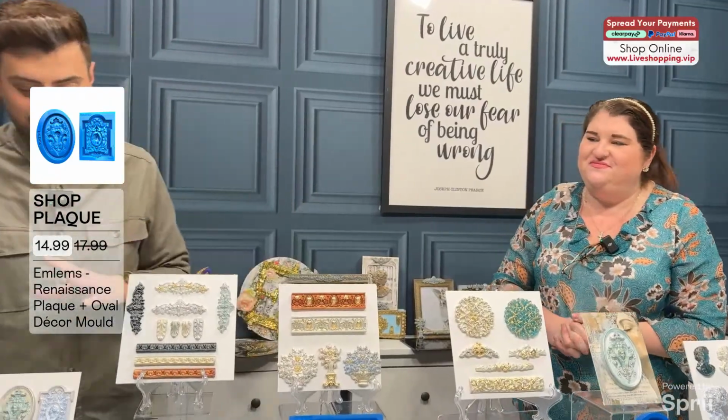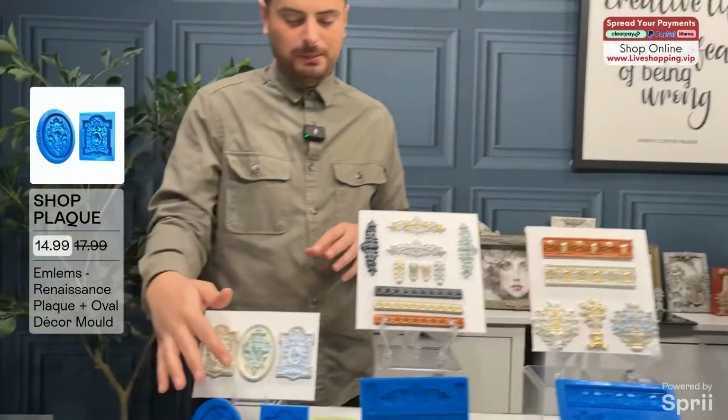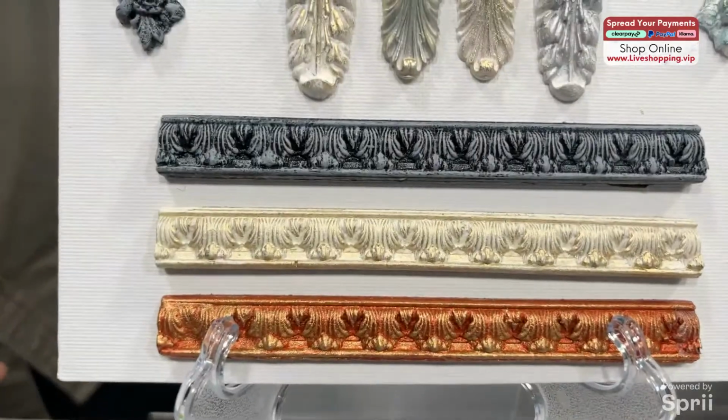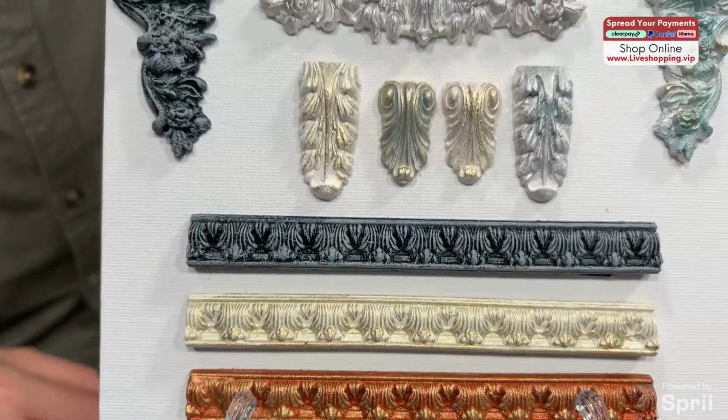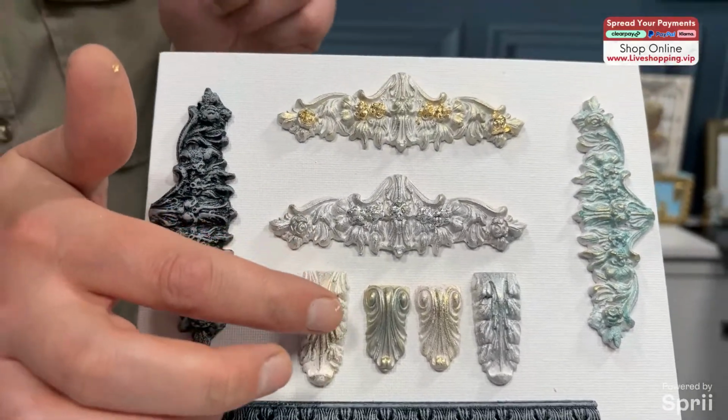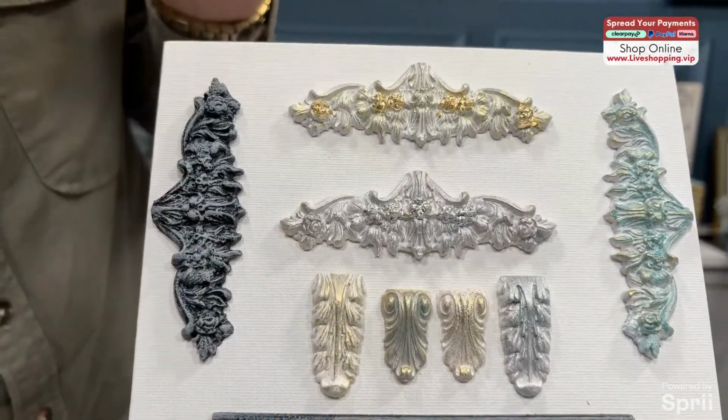Now, where we first started our show today, here is the shop plaque. You can get both of these. You just saw a little insight there of one that Emma had demoulded. A wonderful selection here of your borders. Again, I love these. They're almost like gables. Yes, like on a wall, like you would have in an archway. Absolutely. Dolls' houses, they would look fab.